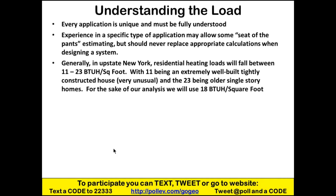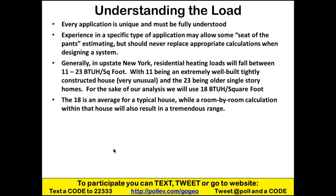Generally in upstate New York, and I'm pretty sure it's true up in Wisconsin, Minnesota, residential loads will fall between 11 and 23 BTUs a square foot, with 11 being an extremely well-built, tightly constructed, very unusual building. And the 23 being the older single-story homes. And for the sake of our discussions today, I'm going to pick a load at 18 BTUs a square foot. The 18 is an average for the house. When you go through and do a room-by-room calculation, you will find some rooms at 25 and others at 10. So that's why design is important.